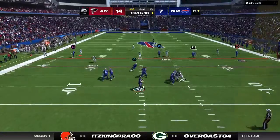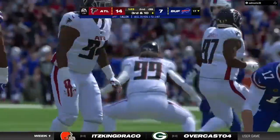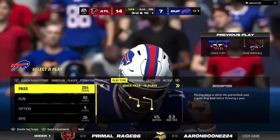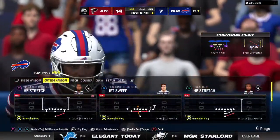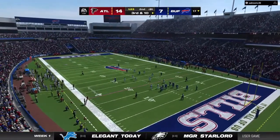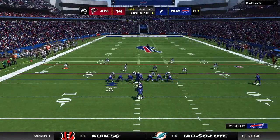Now Allen throwing on 2nd down. Oh, the ball comes out on the hit, but they'll say it's incomplete. To this point, I've been impressed with the work defensively. They have not allowed a lot of receivers to run free. And there's another example, another incompletion. They come up to the line now facing a 3rd and 10 after the incompletion.